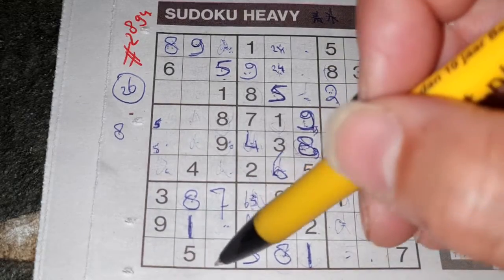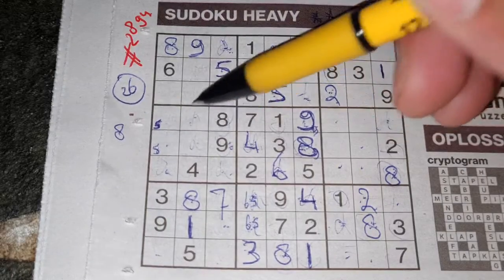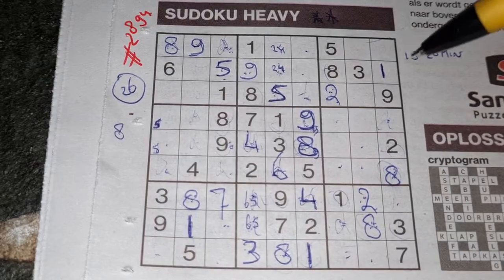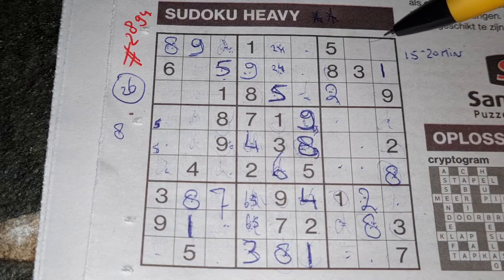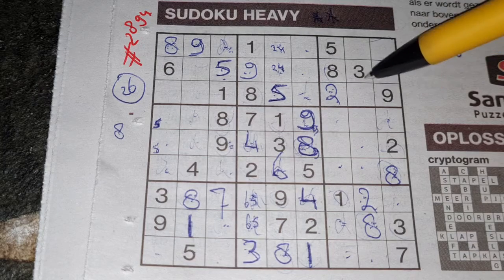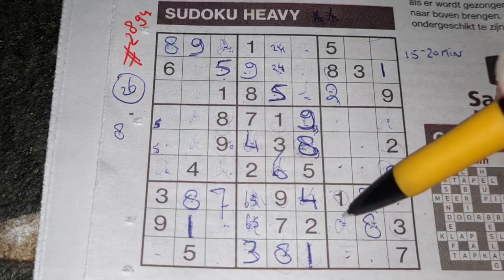Two. Okay. Hmm. Well. 7, 4, and 6. Let me think.